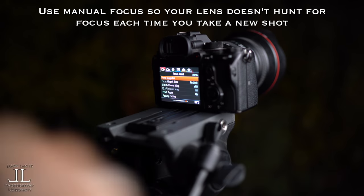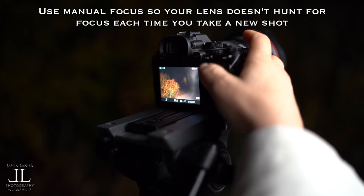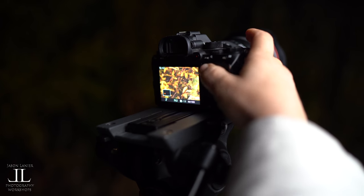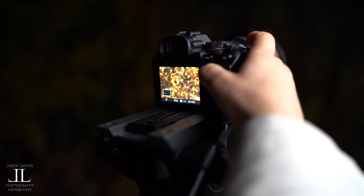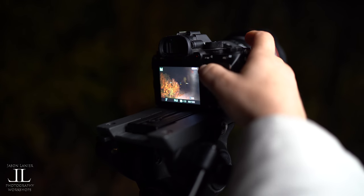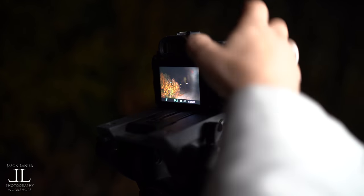So I'm gonna go into the focus magnifier, I'm gonna hit it, and then it's gonna show me an area. So this is on how to do manual focus. You set your focus magnifier on, okay, and you choose the area that you want.